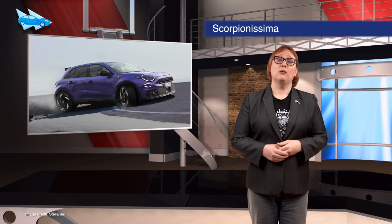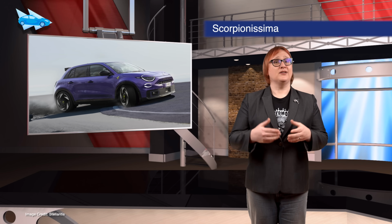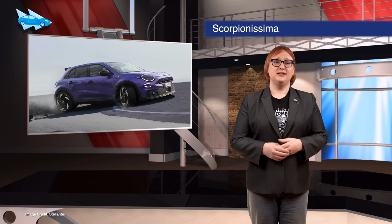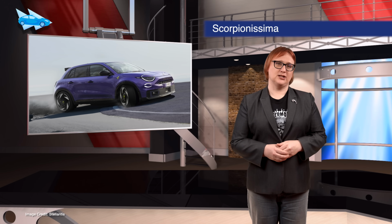Fiat's tuning company, Abarth, has revealed the first images of an all-new Abarth model, the Abarth 600e Scorpionissima. It will feature a 240 horsepower motor with mechanical limited-slip differential and we will learn more specs before its limited-run production.